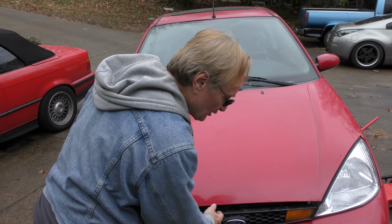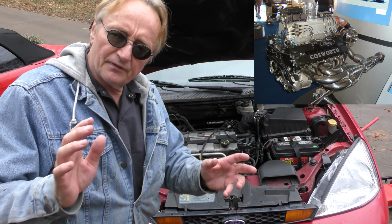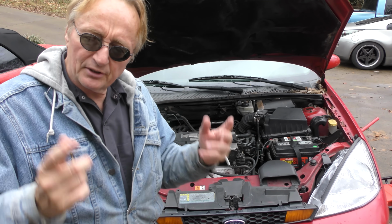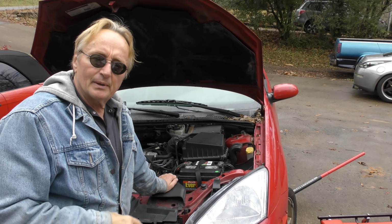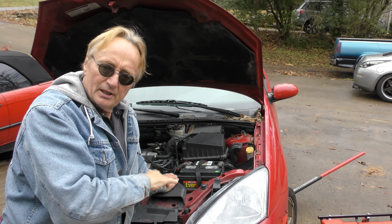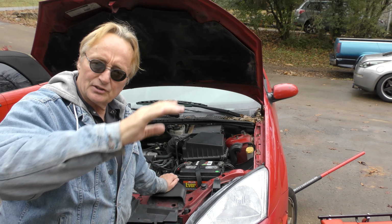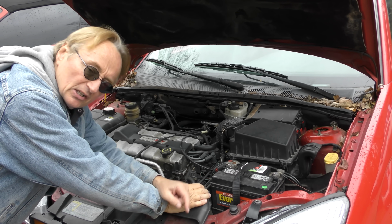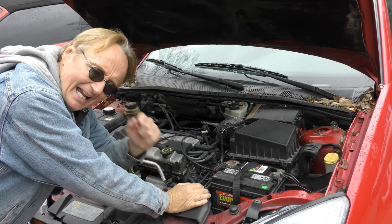As we check under the hood, this SVT engine was developed in conjunction with Cosworth Engineering, a British company that was founded in 1958. They specialize in racing applications. They're in England now, they're in Indianapolis, they're also in Michigan and North Carolina. So it's a big British-American cooperation here. And for ages, they made small engines go fast and be reliable.